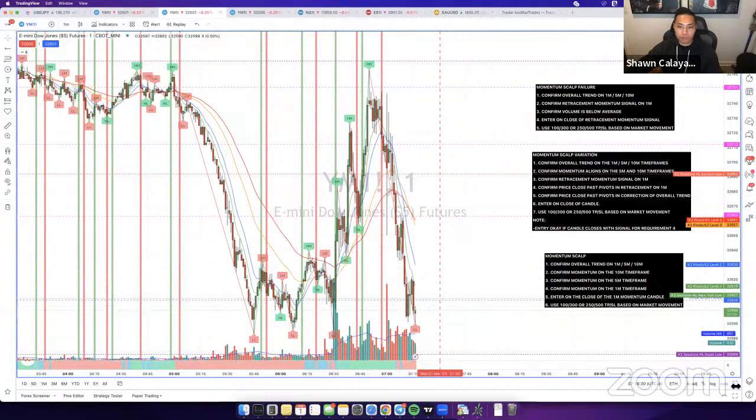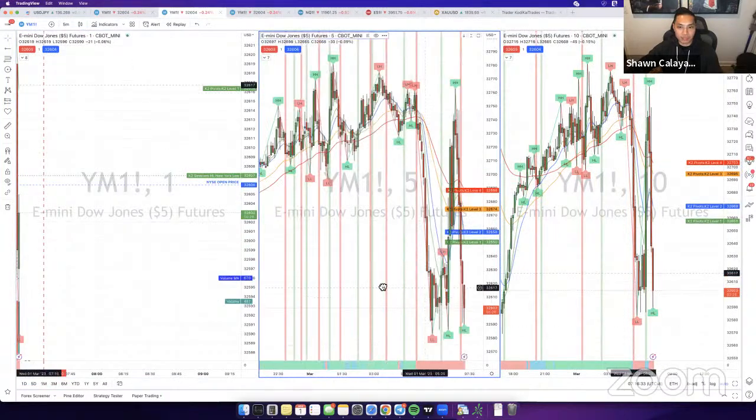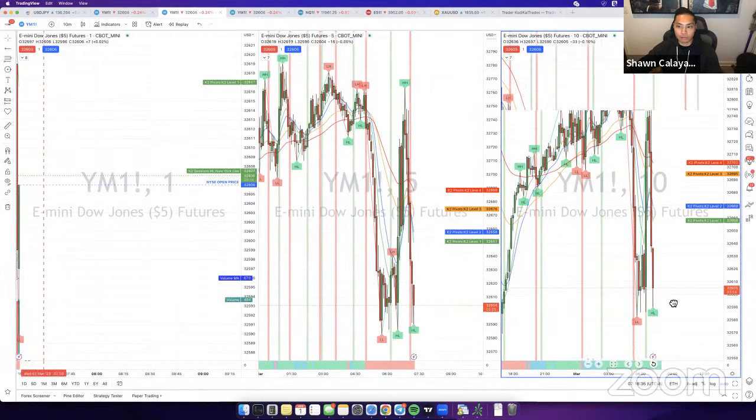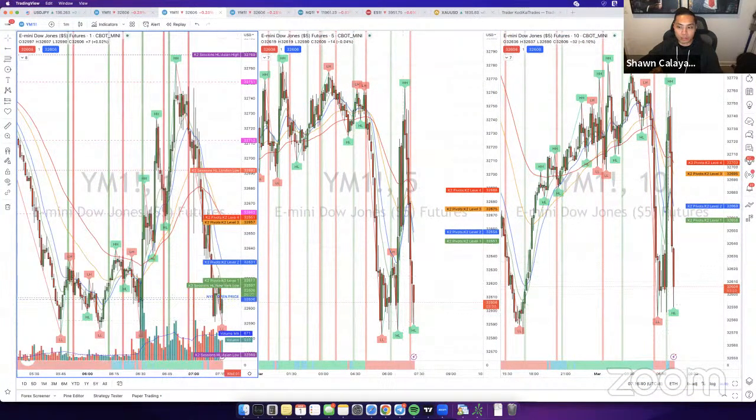So the main thing that we're looking for here, guys, for an official entry would be a buy signal. So we need a buy signal to come up. That's going to provide entry for a momentum scalp failure. And then once we have that there, we can look for any other entries after, momentum scalp variation, momentum scalp.